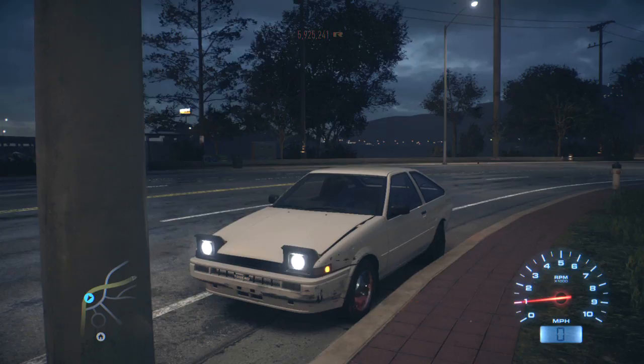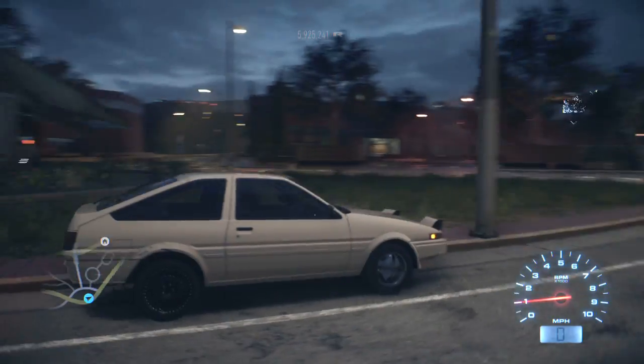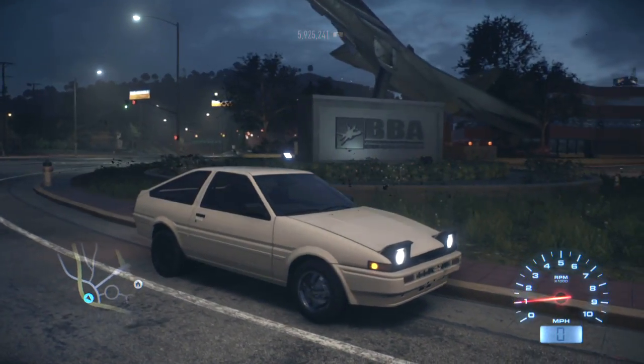Alright, here we are for our next tip. We are out and about now, finally, by the BBA. I have no clue what that says.